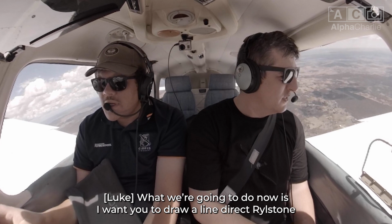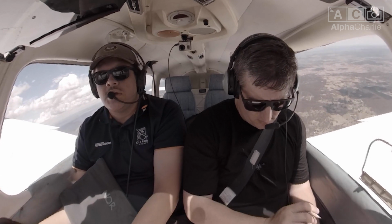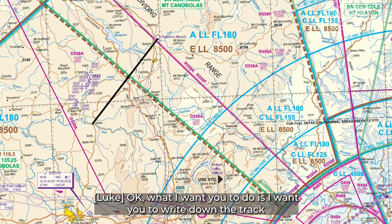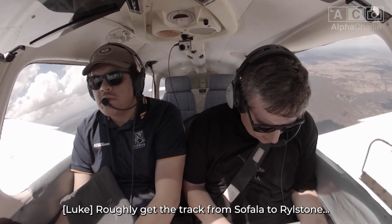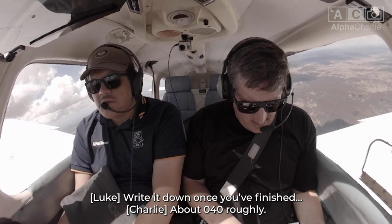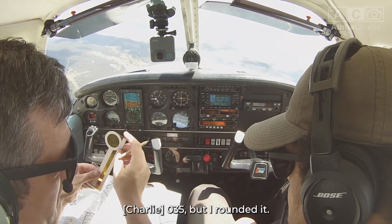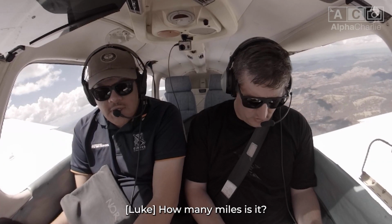What I'm going to do now is I want you to draw a line direct to Rylstone. So from Sofala, I've done it. Okay. What I want you to do is write down the track. Roughly get the track from Sofala to Rylstone. Write it down once you finish. 040 roughly. About 035 rounded. Okay, 035. So write that down somewhere. And how many miles is it?